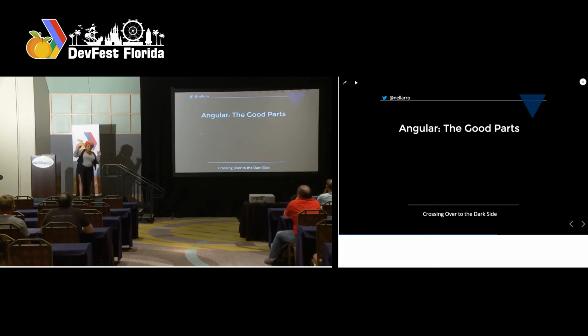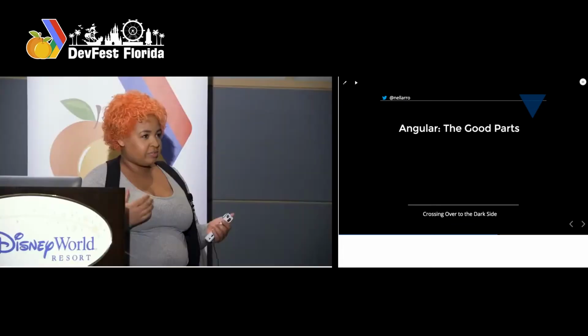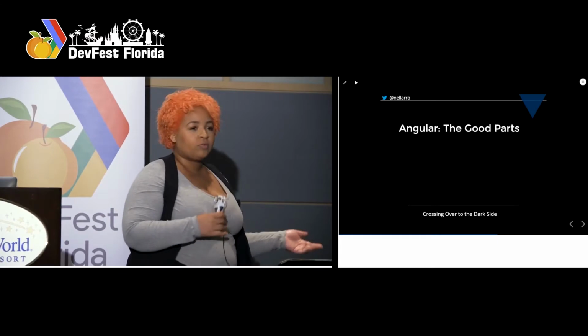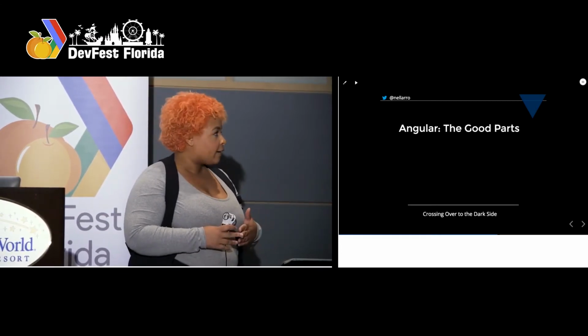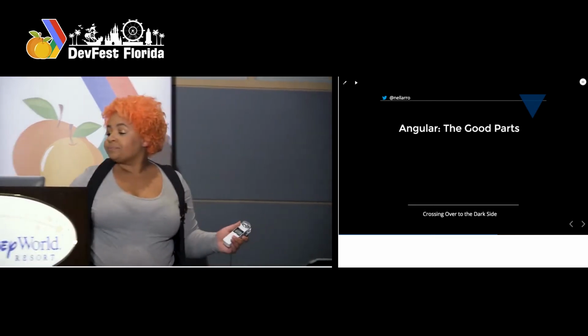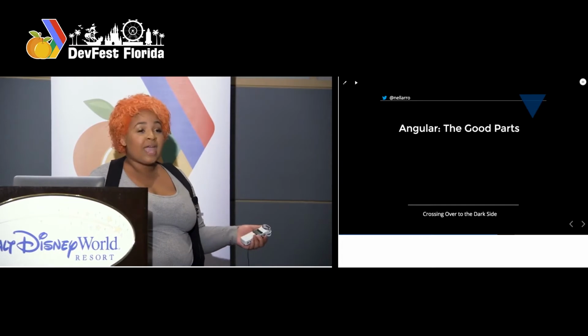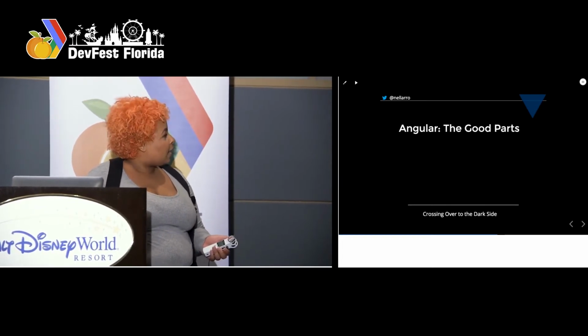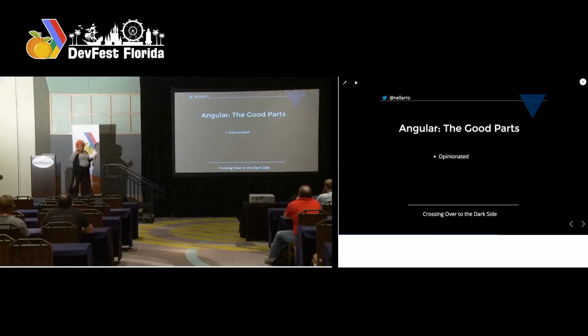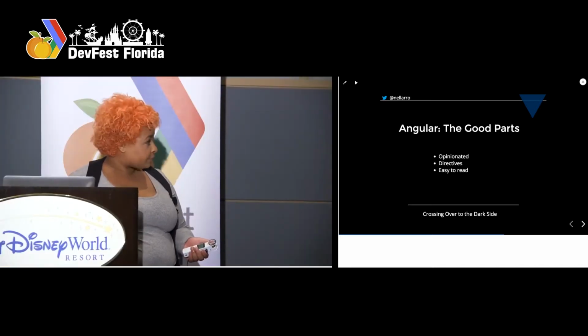Angular is really, really great. That's what Ionic is built off of. So you can use Angular with Ionic, and vice versa. Kind of, I don't know, words are hard. And yeah, you can't use React with Ionic, which is sad. But yeah, Angular is very opinionated. So it's gonna tell you how things need to be done. It has directives, which was also really fun to kind of learn and be around. And it's easy to read.